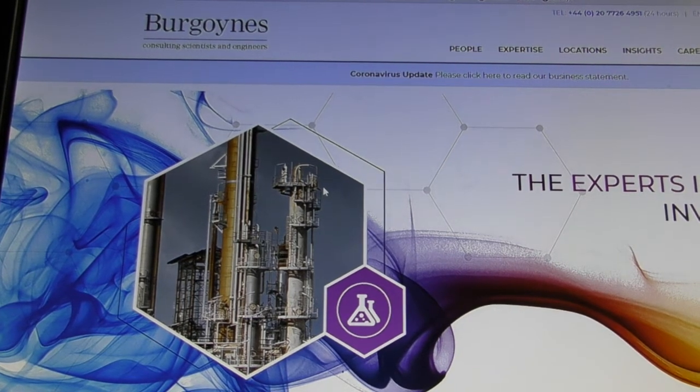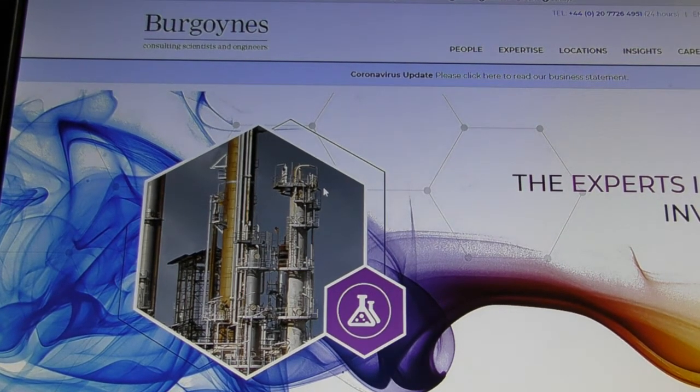So Sedgwick's, they're loss adjusters. They're supposed to be impartial, but on every occasion I've had any contact with them, whether it's via phone or email, they seem to only have one purpose, and that is to screw us over in one way or the other. So that's Sedgwick's. They were the loss adjusters appointed by Wilko's.